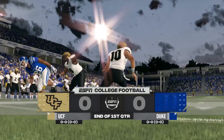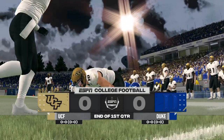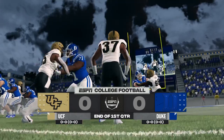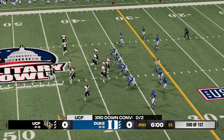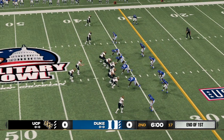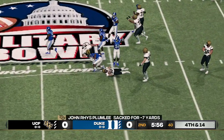So at the end of 1 quarter, still no score. Back to the action here in the second quarter. It's been a good one and a tight one at this point. He's wrapped up for the sack.